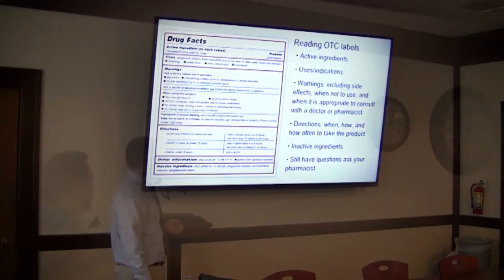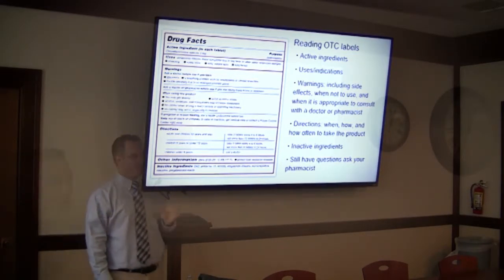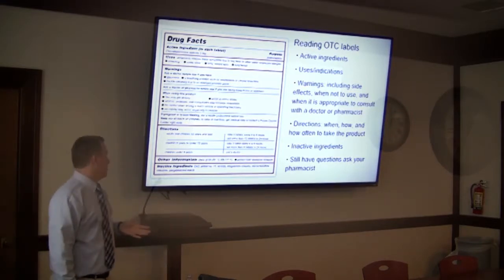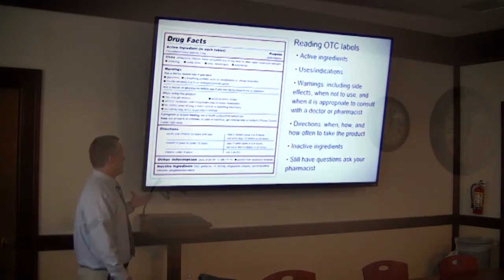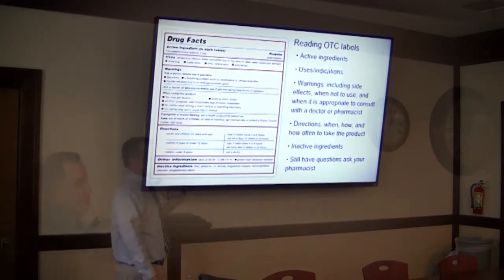Also in the warnings is generally if it's okay to take while you're pregnant or breastfeeding. Might be important to some people. Also keep out of the reach of children. It's generally a good rule for all of your medications, but it should be on there on your medications.